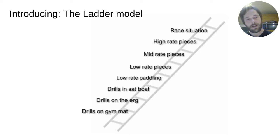And as you go down the ladder towards the bottom rung, you can see the situation becomes a bit more controlled, a bit easier, a bit less stressful. Going right down to the bottom where you've got drills on the gym mat where maybe someone's lying flat on their back, activating their core. Maybe they're using free weights to work out how they can switch on their lats. Maybe you're doing some kind of weird movement to help them work out how to switch on their glutes, but not their hamstrings. There's a lot of time to process things. It's a very controlled environment. We're nowhere near a boat.